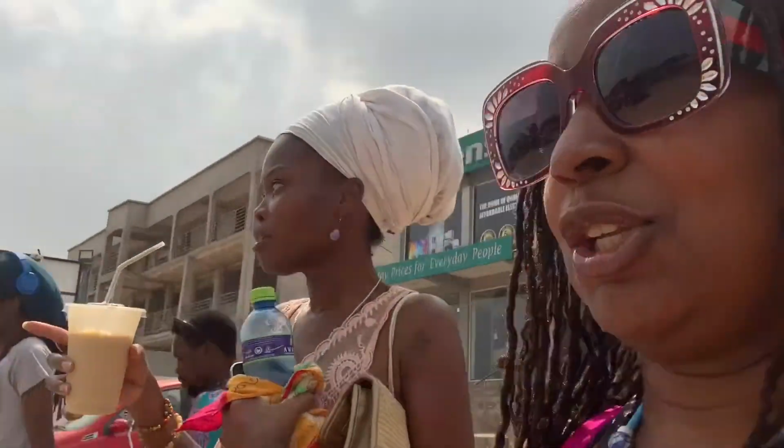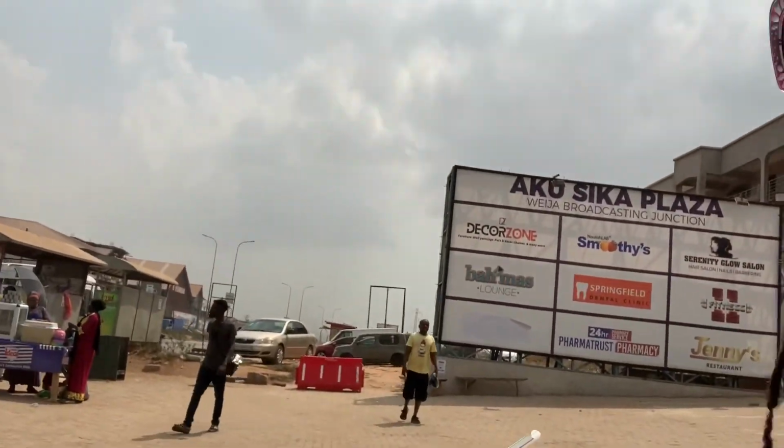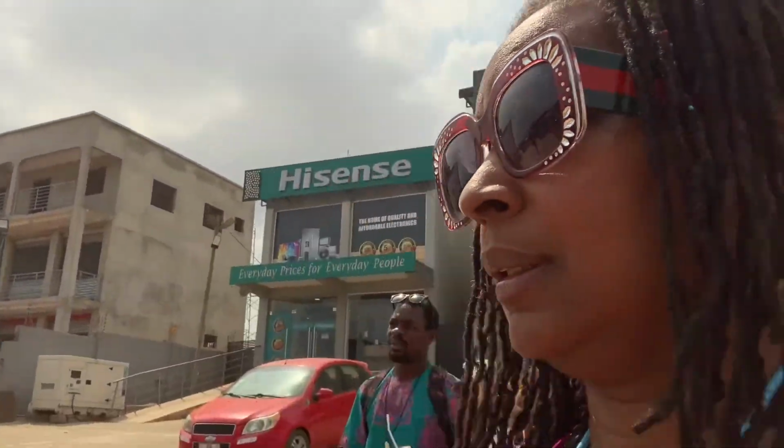So here we go. We are about to get on the TroTro. There are no signs on the TroTro. What happens is they yell out of the window where they're going.